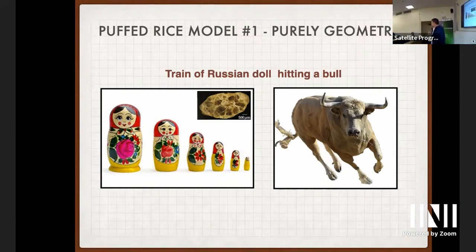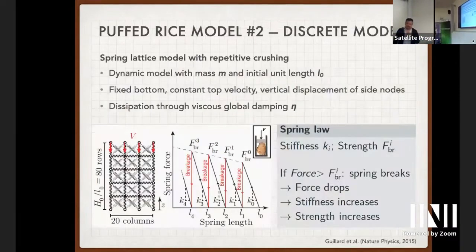This is a geometrical type of model and it's hard to connect it to the rate and to things like that. So we moved on to a little bit more mechanistic model. This would be model two. Very simple lattice spring model, where you see this is our model, basically a very discrete wall of the Rice Krispies. Smooth boundaries here, and we apply constant velocity at the top.